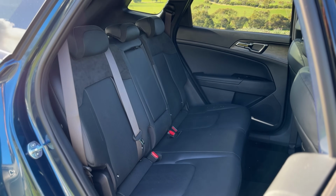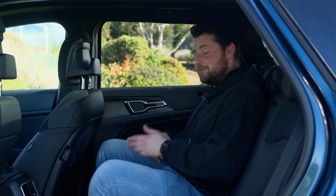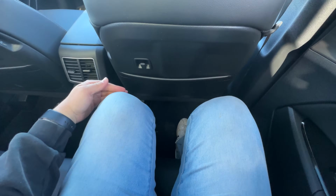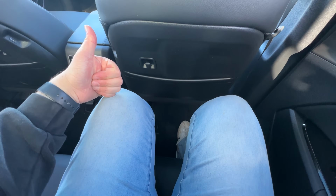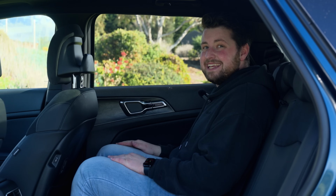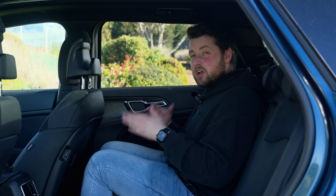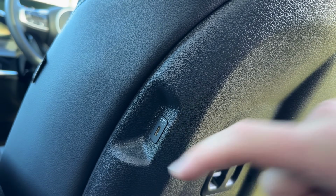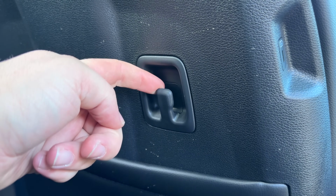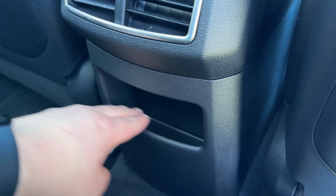Well, as I said, this is the extended wheelbase version of the Sportage, and I'm really grateful for it, because at 5'11", I've got so much legroom, it's not funny. So much headroom and heaps of toe room too. So sitting back here, it is one of the most comfortable in the class, hands down. I/O is fantastic too. You've got 2 USB-C ports in the seats. You've got little hooks here.